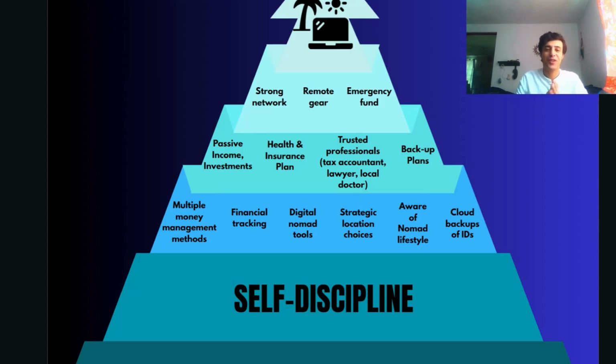Remote gear. This is exciting too. I think we're gonna make a video reviewing different laptops, phones, waterproof cases, backup batteries, headphones, reviewing the best gear for digital nomads. What I mean is digital nomad people that like to travel, and like they don't commit.